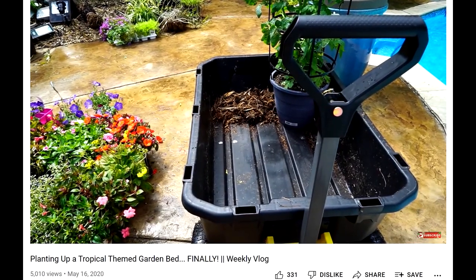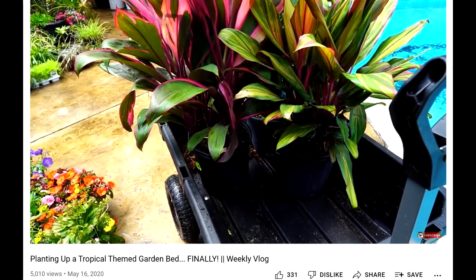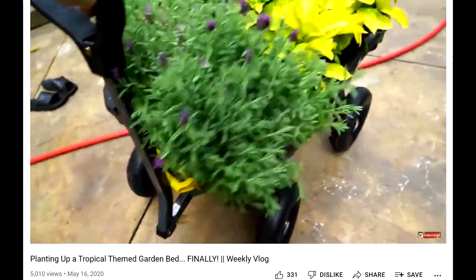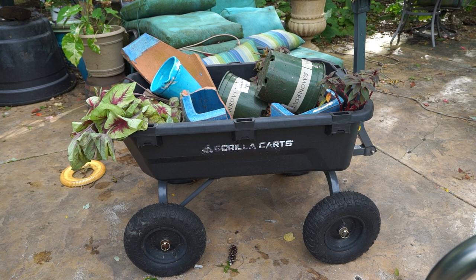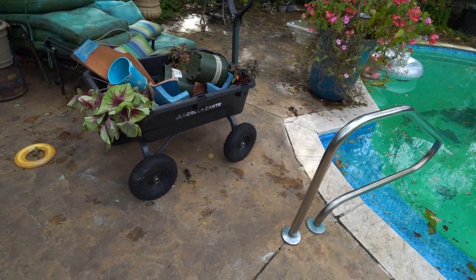It is amazing. It does have a pretty high weight capacity on it, I think like 600 or 800 pounds. I blew out a tire when I had 6 bags of pool salt in here, which are 40 pounds a bag. So 240 pounds blew out a tire. And I don't think that should have happened. So that I'm not really thrilled about. Had to change out a tire. Otherwise, it's been great. I've gotten a ton of use out of this thing though. I absolutely love the gorilla cart.